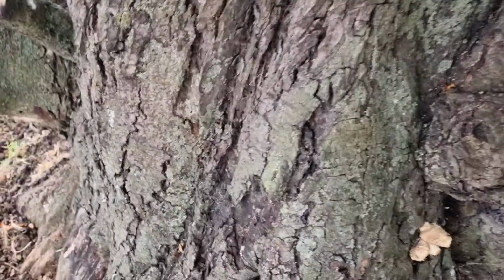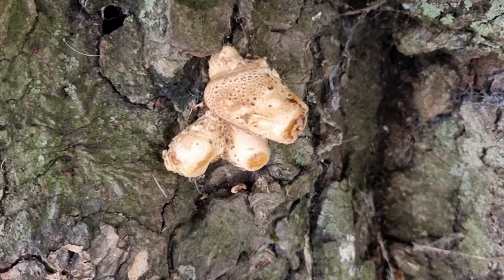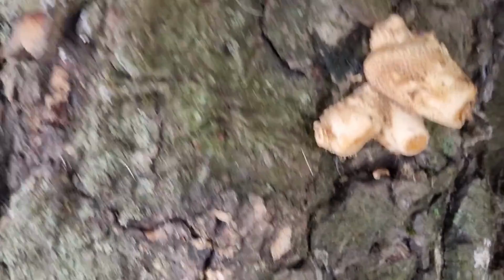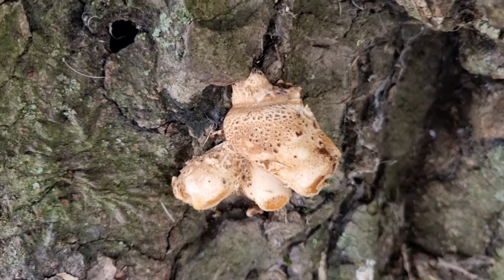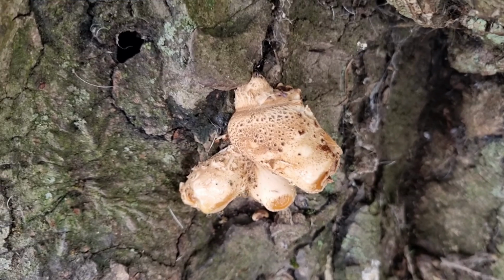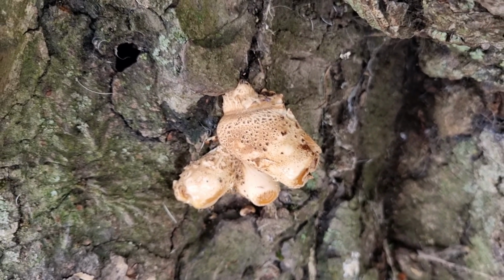So let's go and see if there's any little wax caps popping up yet. I don't think there will be, but it's worth having a look. Well guys, on one of the few trees there are up here, there is a young dryad saddle coming. There he is, a very young dryad saddle by the looks of it, just starting. So we'll have to keep our eye on that next week or so, see how big it gets. So let's carry on, see if we can find anything else.